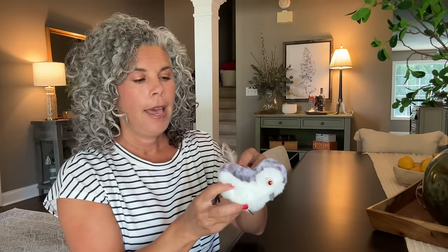My daughter's cat, Sasha, is obsessed with catnip, and inside the bird is a pouch of catnip. So not only are they going to go bonkers because this thing has a feather and it's chirping and moving, but it's full of catnip.